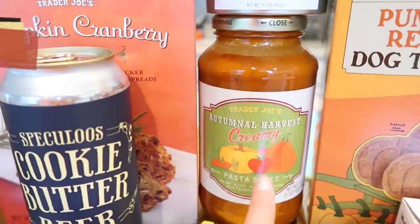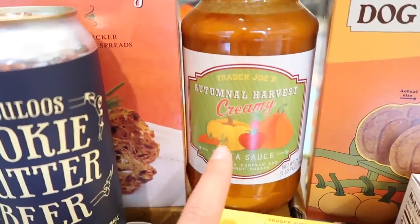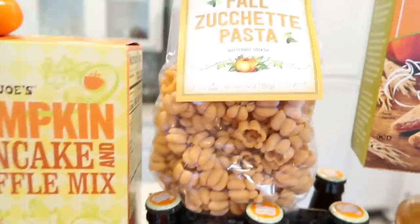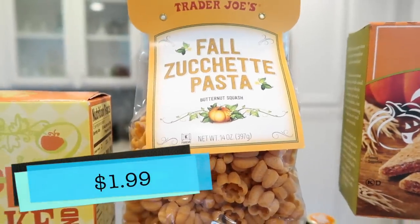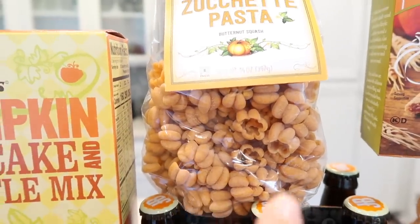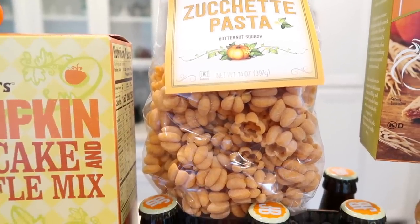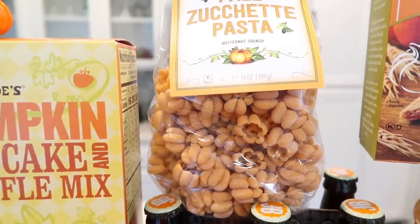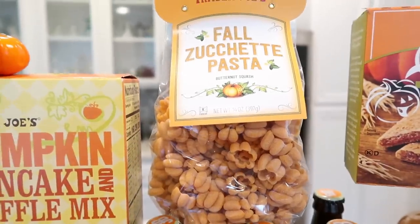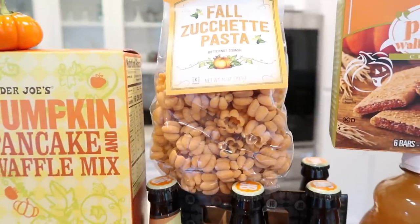And then the Autumnal Harvest Creamy Pasta Sauce is back in. This is fantastic. And I always, always, always pair this pasta sauce with the fall zucchette pasta. It's a fun little pasta that looks like pumpkins. The only thing I don't like about this pasta is it breaks up into little pieces in the pot. I've tried every way. You guys have given me tips and it still breaks apart. So you just live with it and know that's just the way it goes, but it's still delicious nonetheless.